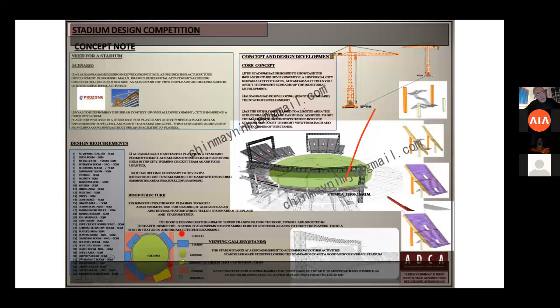So if you have a great idea, I cannot impress upon you how important it is to have a simple, straightforward, beautiful, well thought out layout rendered graphic representation with a strong concept of how you got there, the process, and a strong concept of how it fits in the environment.